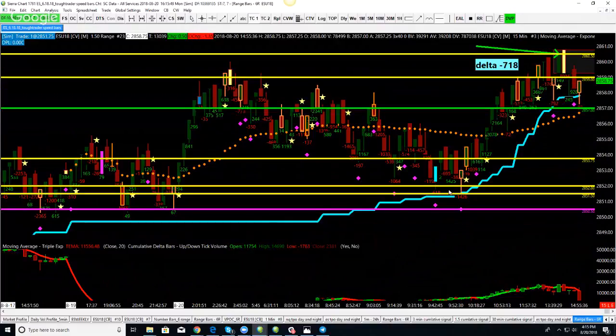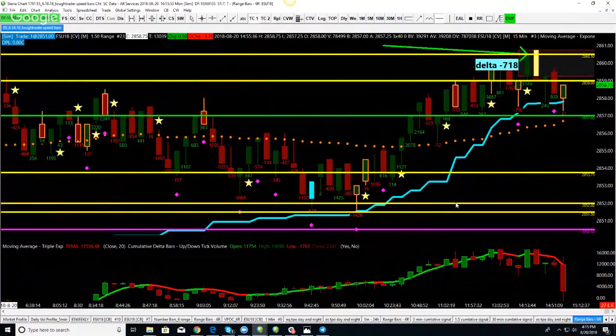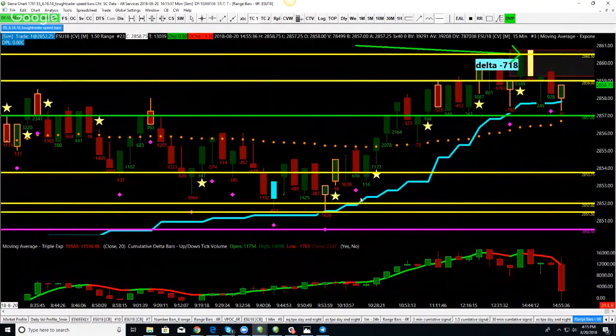And just so you know, what I should have done is I got a great delta divergence right into my anomaly at 28.51.50. I should have taken that long. I didn't. My target would have been VWAP and then possibly the end of the range. At any rate, I was off by a point on that trade, and I don't chase up. And we did not short all day long.